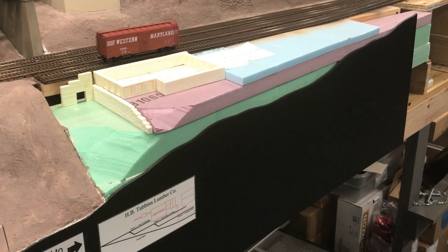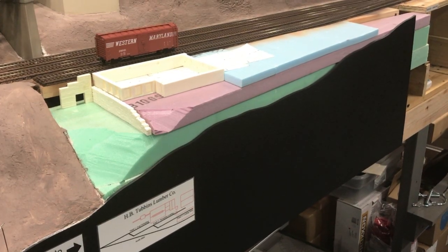I'll glue the blue, the pink, the green together, and once it's carved correctly, I'll build the structure at the workbench. And it's made to just slide in right up against the track, and then it will be in permanently. But it just seemed like it'd be a lot easier to build that at the workbench.